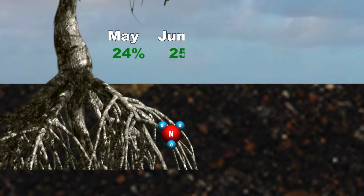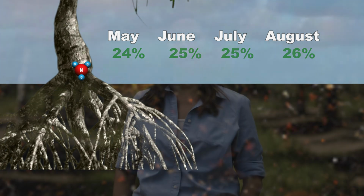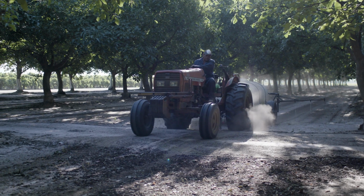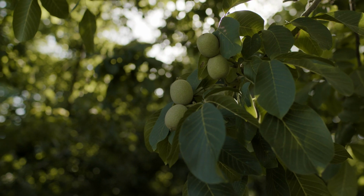What our studies found was nitrogen uptake was fairly even from May through August. The monthly average nitrogen uptake is 24%, 25%, 25%, and 26%. Because tree demand is uniform throughout the growing season, this informs us on how to split our nitrogen application. Applying even amounts over the course of the growing season goes a long way to increase your nitrogen use efficiency, increasing tree uptake, and minimizing nitrate leaching.